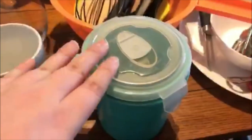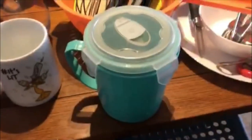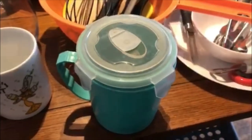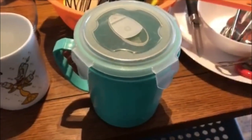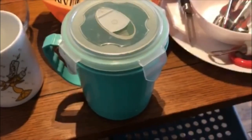I also have a set of glasses and a couple of mugs, and I swear by these. I like to eat a lot of soup. I just really like soup, so I have three of these actually, because they're dead easy. You can just put them in the microwave and you can do soup in them.